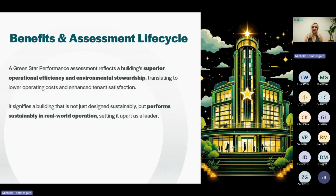So benefits of doing a GreenStar, you think? Why would you spend all this time and all this pain of getting the data together? I think you should have the data together already. You should have it all saved good in your system. So I think it should be easy enough, hopefully, or we can set it up to be easy enough going forward, because if you've done it once, it's pretty easy to do it twice.